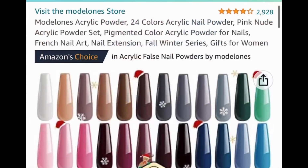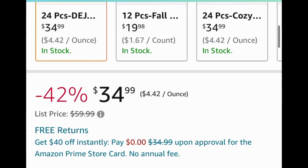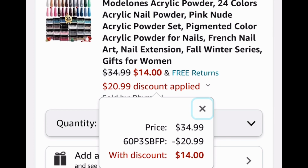For the first one, we have this set of 24 colors of acrylic powders, which has great reviews, by the way. It's listed for $34.99, but we're going to put in a code and drop it down to $14.